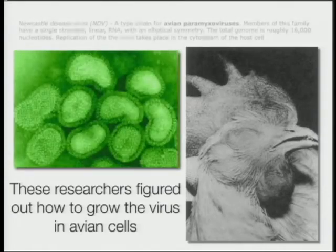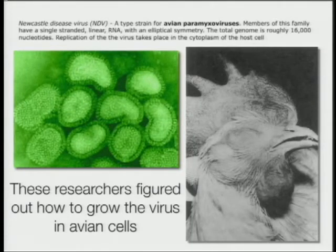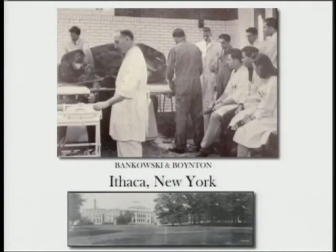And in doing these rigorous experiments, they were able to identify this virus called a paramyxovirus that caused this disease that decimated the chicken poultry farms in Ithaca, New York. And you're probably thinking now, there they are. And they're so happy to have published in veterinary medicine, and you've never heard of them.